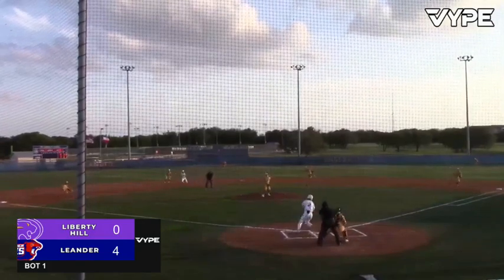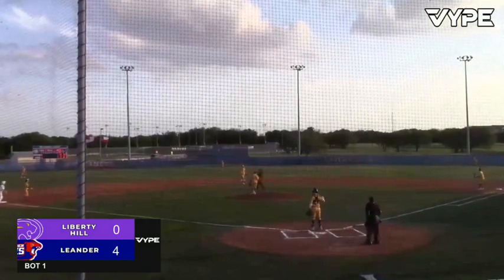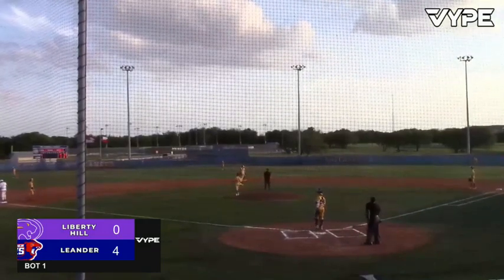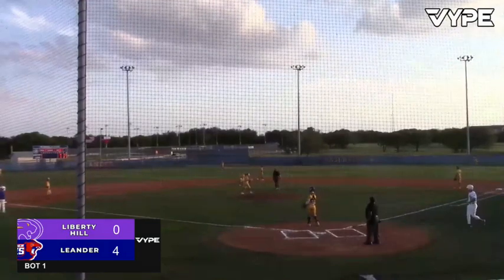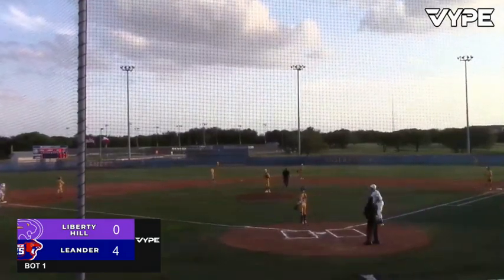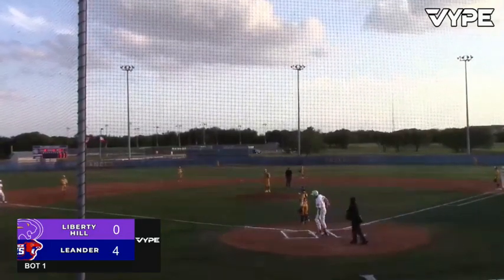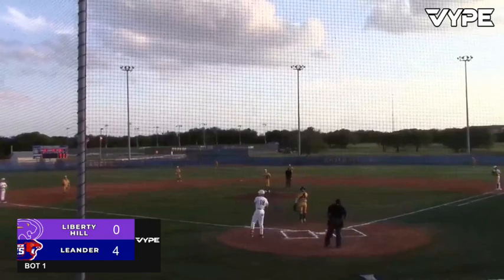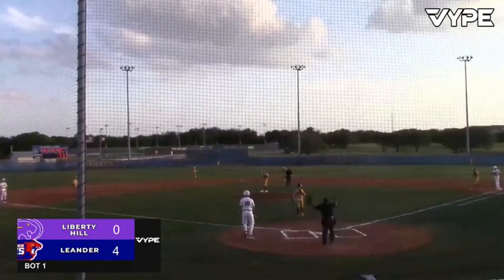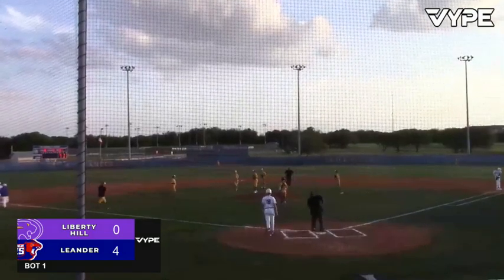And the pitch here, ripped up the middle. Should be a play at first, juggled by the shortstop, Neely, and I think the shortstop will be credited there with an error. Some issues here, fielding for the Panthers, and no out. Men on the corners, and Coach Hutcherson will come out and talk to his pitcher.